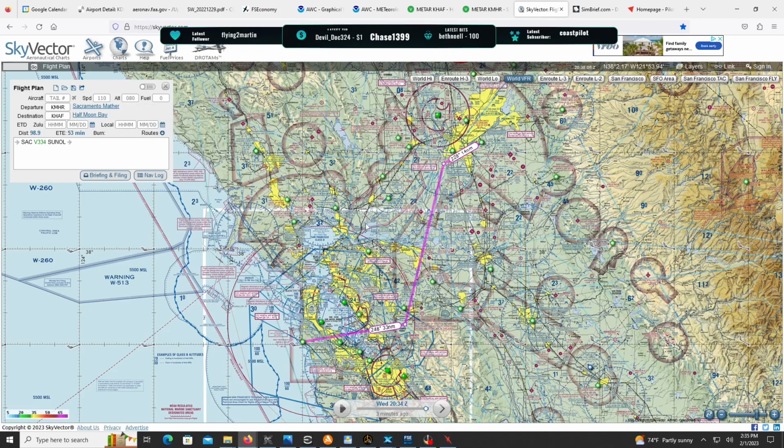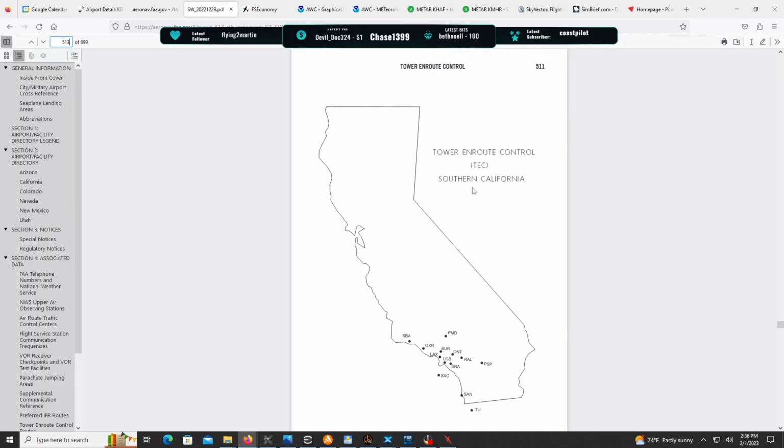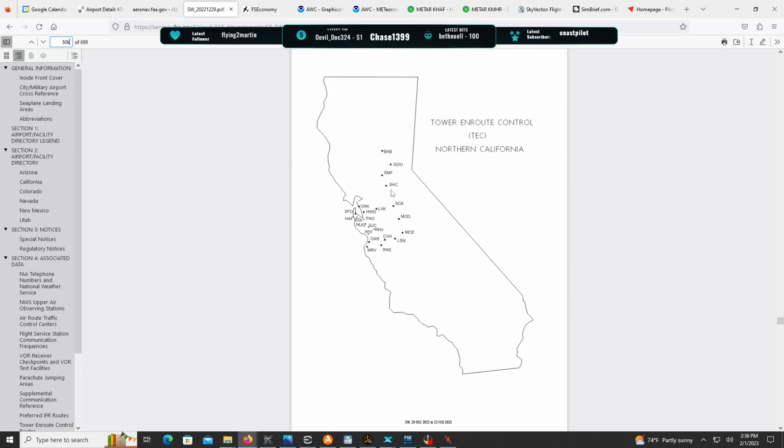However, in busy airspace such as NorCal, you have to file a tech route if you fly between airports that are part of the tech route system. So you would go to this supplement page right up here and then go to the latest one. The Southwest CS brings you to this, and currently is page 513 for Southern California. So we want Northern California. We're going from SMF to Half Moon Bay, so that's how you know that requires a tech route.